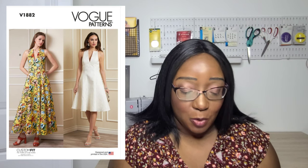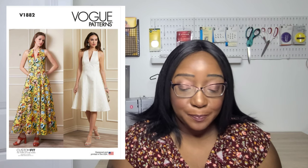There's the V1882. Now with this pattern, you have two different hem variations, so you can make a short dress or you can make a long dress. It has a fitted bodice with princess seams and then a flared skirt.